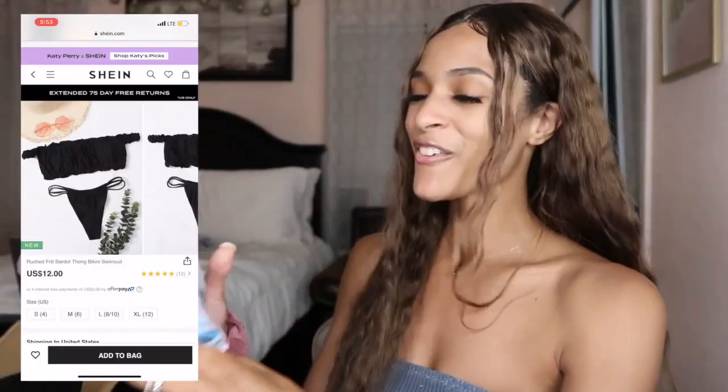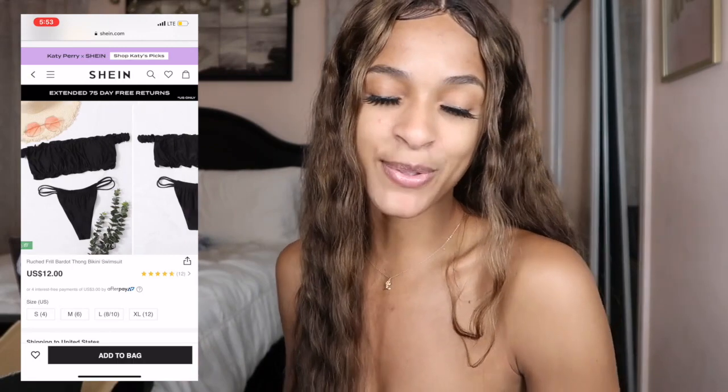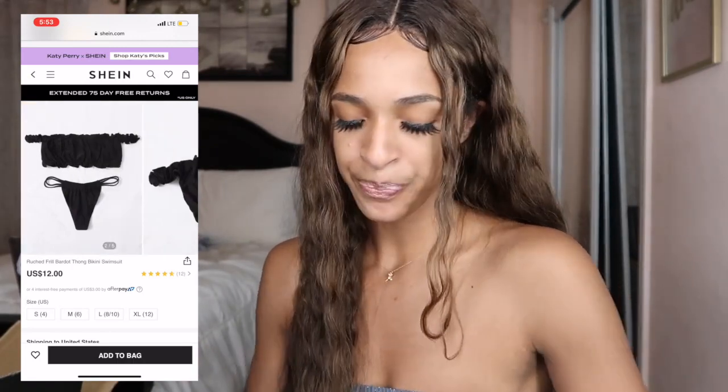Last but not least, we have the ruched frill barda thong bikini swimsuit. Why does that sound so hard to say? It sounds like it's French or something. Next we have the ruched frill barda thong bikini swimsuit. I feel like that's how you're supposed to say it. So this is a size small, and this one is $12, guys.